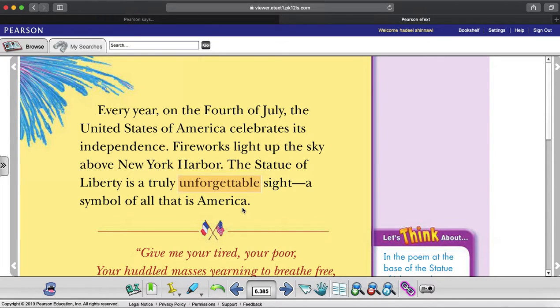So what do you think the statue is a symbol of? It's a symbol of freedom and enlightenment, because this is a time where people enjoy freedom in America. Okay.